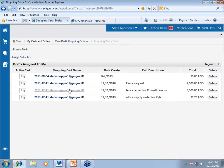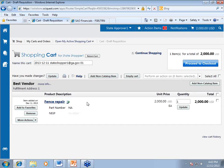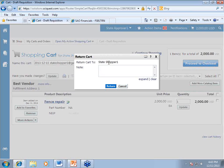I can take the next cart, which was the fence request, and take a look at the cart. All right, let's say that they forgot an attachment, or you want the shopper to make a change on the cart. You can click on the Return Cart, and it'll send the cart basically back to the shopper, and you can include a note of why you're returning that cart to them. It'll basically take it out of your assigned carts and reassign that cart back to them. And it'll also send them a notification when the cart's been assigned to them as well.